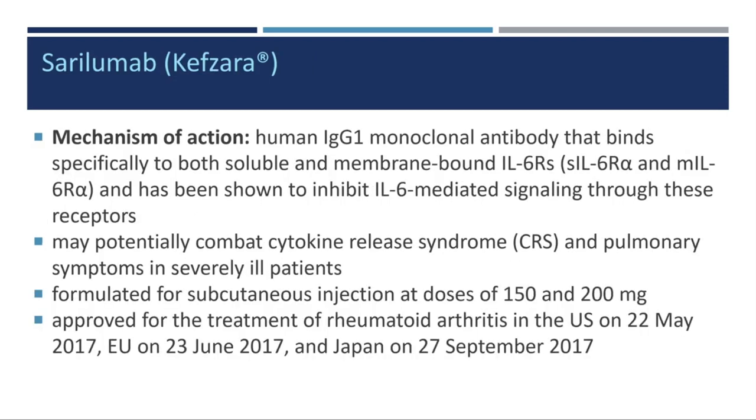This is pretty much one of the drugs that we are currently enrolled in as a trial site, which is Sarilumab, Kevzara. As for the mechanism of action, it's also an IL-6 inhibitor. It's a human IgG1 monoclonal antibody that binds specifically to both soluble and membrane-bound IL-6 receptors, and it has been shown to inhibit IL-6 mediated signaling through these receptors. It may potentially combat cytokine release syndrome and pulmonary symptoms in severely ill patients.